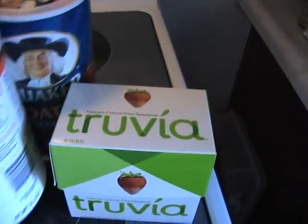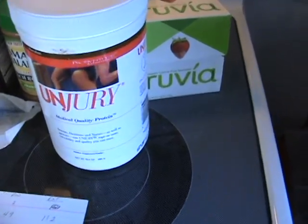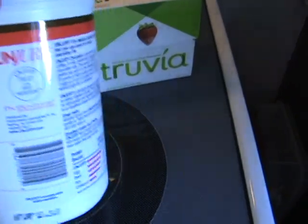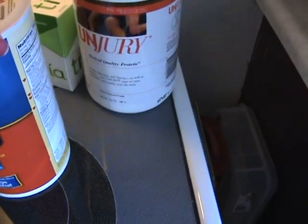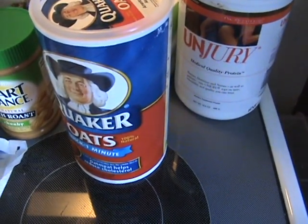My protein powder is really sweet, so I didn't think I needed 2.5 cups of anything sweet in there. I used 1.5 scoops of my Unjury brand chocolate protein powder, so that was 30 grams of protein in there. So 30 grams of protein from the protein powder. The oatmeal, I think I figured 1 cup had 10 grams of protein.